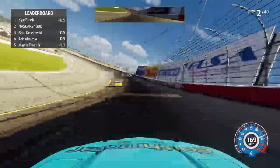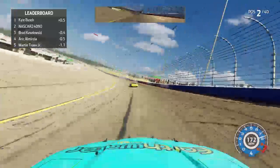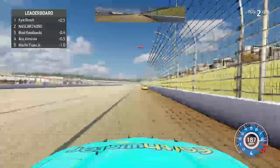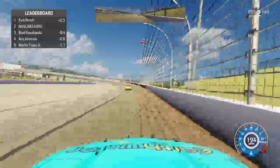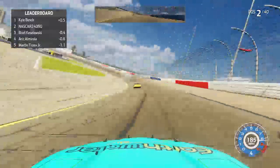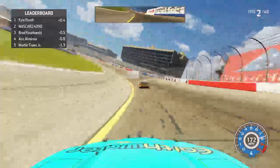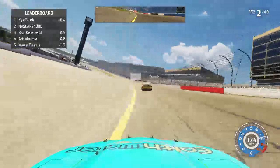We're really giving this car the beans here in the corners now. Really trying to go in deep and then just try to get it out of the corner. I feel like this is the corner where I can gain the most time because my car's good enough where I can just dive it in, a little bit of lift off, and I can get enough speed out of the corner where I'm gaining time on Kyle.